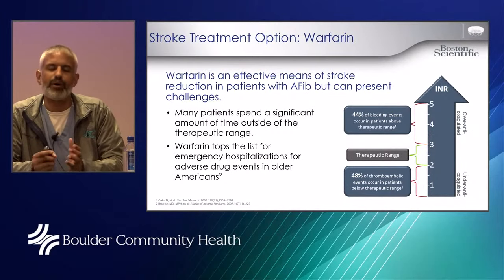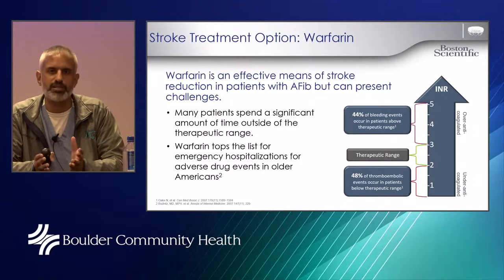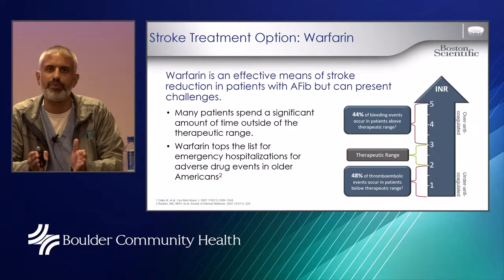But again, I want to emphasize to everyone that's watching, blood thinners work. It just has to be in the right patient. So here, warfarin, excellent means of effective stroke reduction. The trouble with people taking warfarin is that you have to regulate it. So as you see there on the right side of the screen, you have to keep it within the therapeutic window.